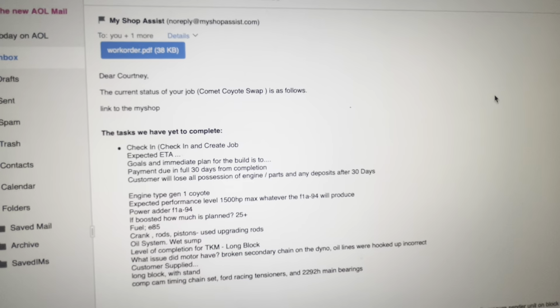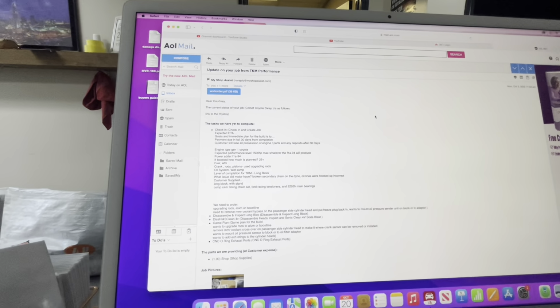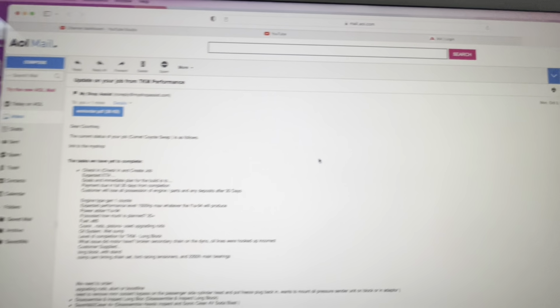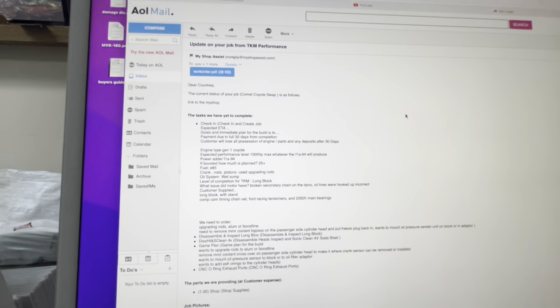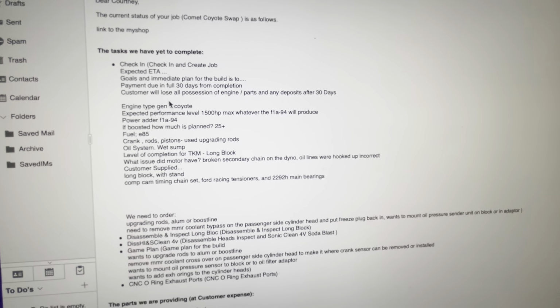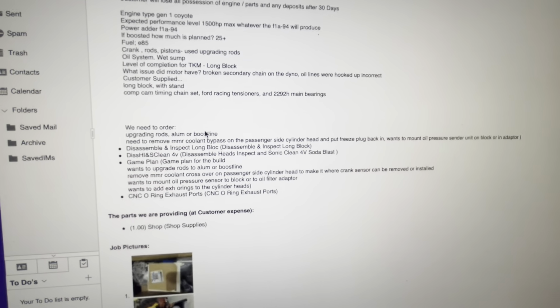This is where they originally emailed me. This was back on, let me see if there's a date, October the 3rd. So this is Monday, October the 3rd, 11:53 a.m. That was actually literally within an hour of me dropping it off. So they are crazy fast. They just wrote out the basic level of everything real fast, just got it in the system.